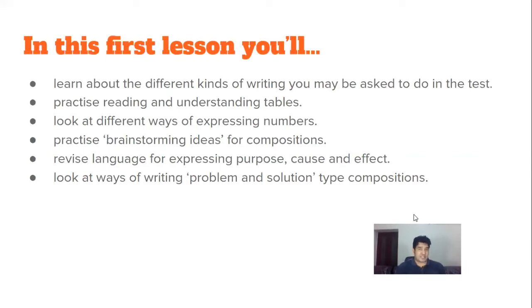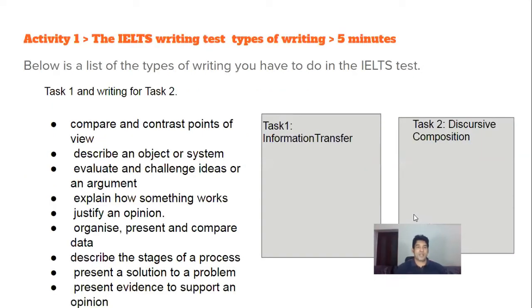In this first lesson, you will learn about the different kinds of writing you may be asked to do in the test, practice reading and understanding tables, look at different ways of expressing numbers, practice brainstorming ideas for compositions, and revise language for expressing purpose, cause and effect. Look at ways of writing problem and solution type compositions. So let's move towards activity one.